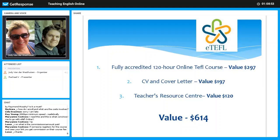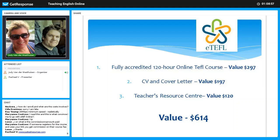All right. And then the third one we can put onto this package is the Teachers Resource Center, which I valued at $120 because most resource centers or membership sites are around about $10 a month if you want to pay for them. So I'd say 12 months at $120, but this is lifetime. So on average, just for a year, would normally cost you $120. So we're talking about a value of about $614 now.